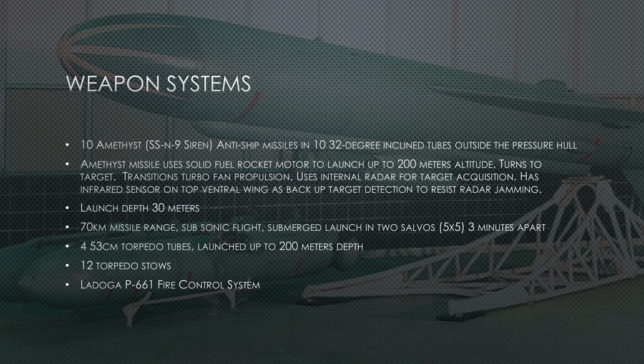There's 4 53-centimeter torpedo tubes in the bow, and those can be launched down to a depth of about 200 meters, so pretty deep. They have 12 torpedo stows in the torpedo room and the Lodaga fire control system.